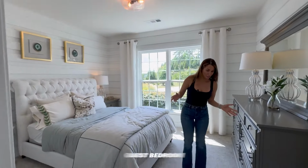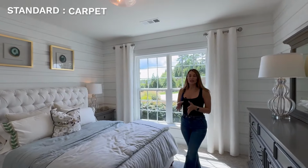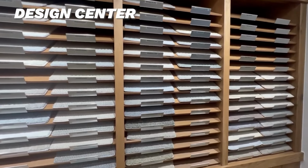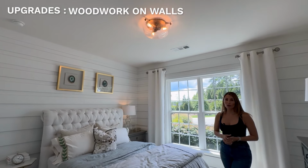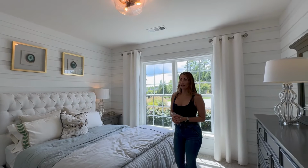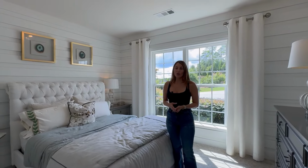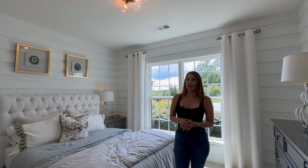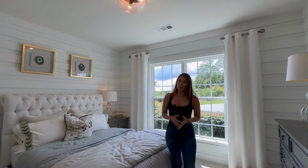This is a beautiful guest bedroom, and you have carpet in here, and carpet is standard in all of the bedrooms. Now, this may be an upgraded carpet, but just having carpet in this room is standard. All of the woodwork that you see on the walls here, now that is a designer upgrade. Now, some of this woodwork is stuff that you can't even get at the design center here. So a lot of my clients will just use one of my contractors to go ahead and install this type of woodwork after closing. And we can also get it for a lot better deal.